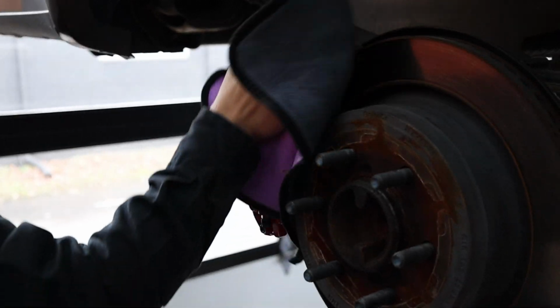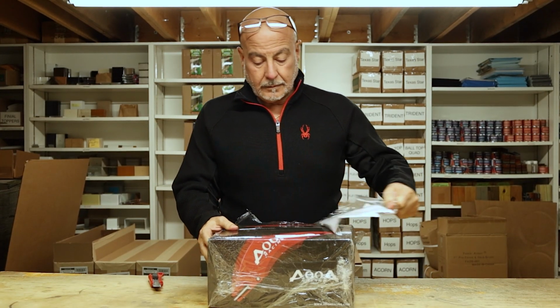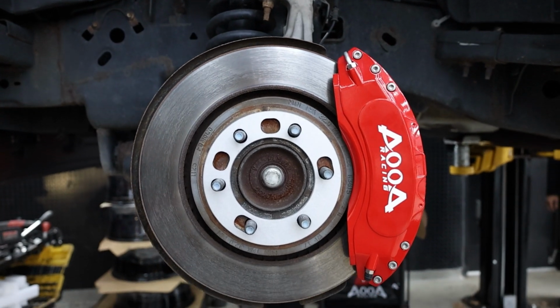They actually sent me a video showing me the correct caliper cover and how it should fit and the rest of it. They popped it in a DHL box and got it to me within a week, and I got the new ones. The team at Aooa had corrected the problem, and we had the right stuff to put on. They also made sure that they had the 1/4-inch offset that we needed for the front. Otherwise, the fronts wouldn't have gone on well.